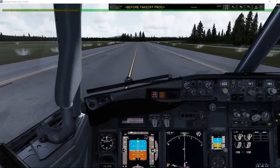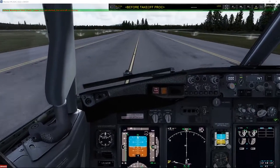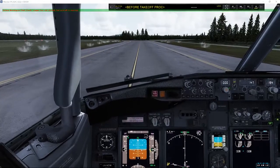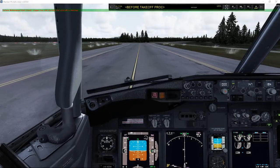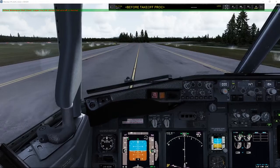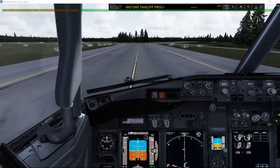Ground control, Scandinavian 4773. Request taxi. SAS 4773, taxi via Foxtrot, Whiskey, Sierra, Bravo 9 to hold in position runway 19 left. When on position, contact tower on 118.3. Via Foxtrot, Whiskey, Sierra, Bravo 9, holding position 19 left. Tower on 118.3. Scandinavian 4773.